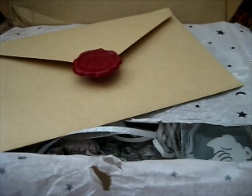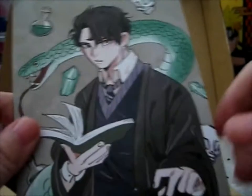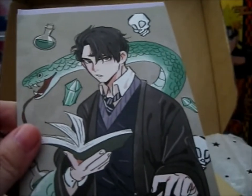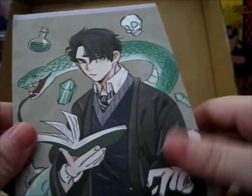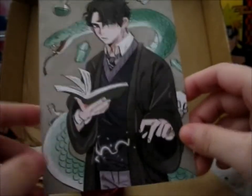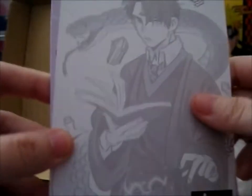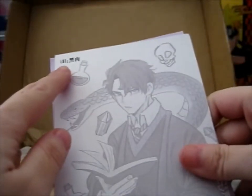But here we have two prints. I guess it's two artists that look on the top, on the back. Anyway, let's move this upwards. So here is a very cool, what's his name? Tom Riddle. And this is the back. And the illustrator up there.